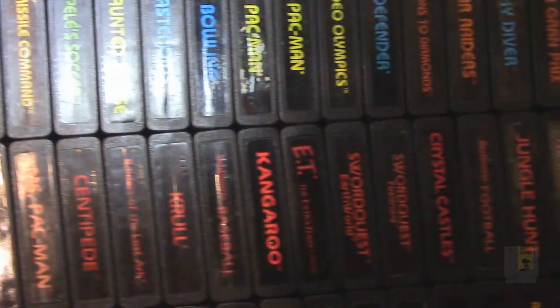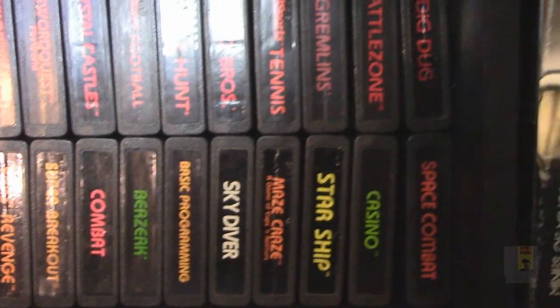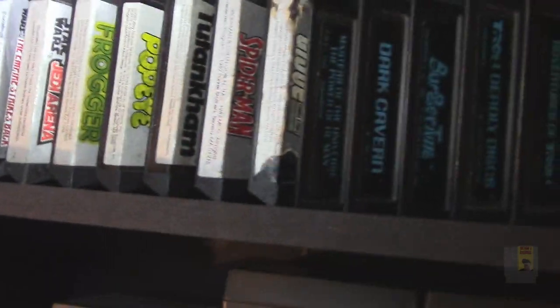Some more stuff. Getting a couple Pac-Mans. I don't know why I have two up there, but more ET, yay! And then, yeah, that's it for that. And then right up top here, I got some more. Got some Halloween, Texas Chainsaw. Got a Double Ender right there. Got some of these games, all the Star Wars games, Q-Bert, Frogger, Popeye.